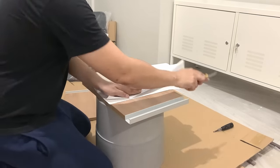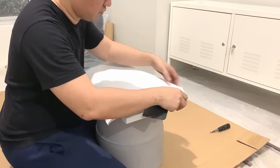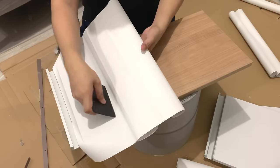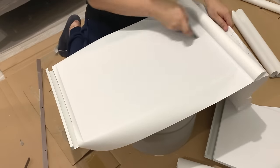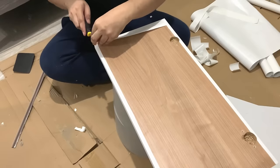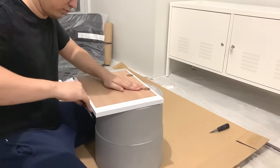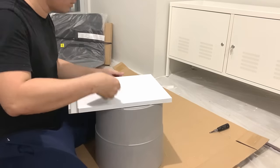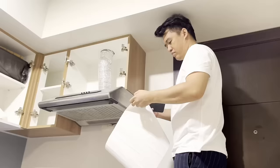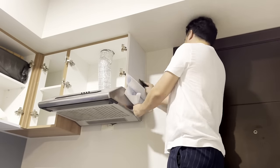Then I went back to covering the rest of the kitchen cabinets with our waterproof contact paper that I got very affordably from Lazada. This is my simple solution in making the kitchen look more upgraded for less, since we are not replacing it with new and expensive modular cabinetry.